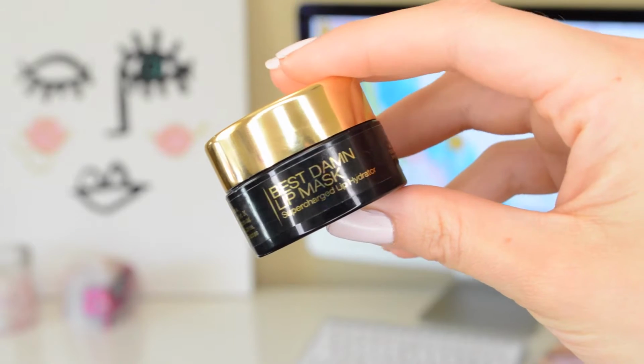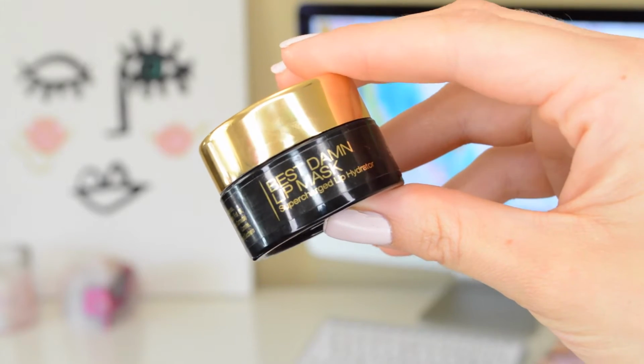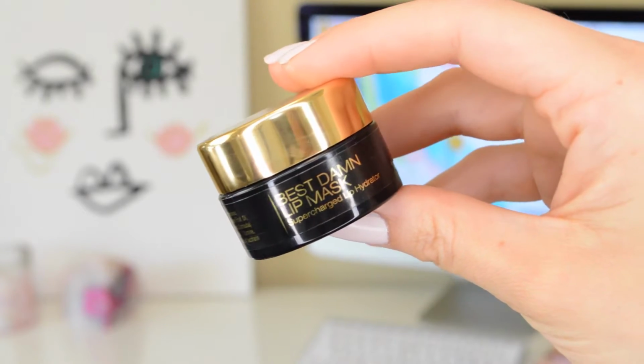So now that our skin is looking amazing, I'm going to do this step. I forgot to do this with my skincare. I'm going to use a little bit of my Best Damn Beauty lip mask just as a primer for my lips. So I want to let this sink in while I'm doing the rest of my makeup. So we're going to move on.